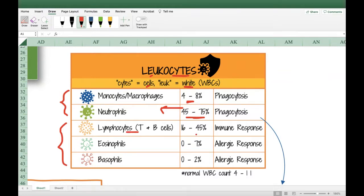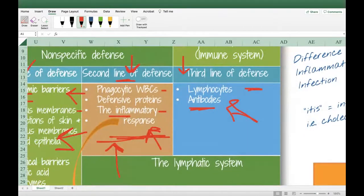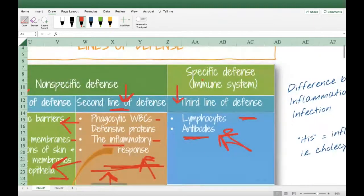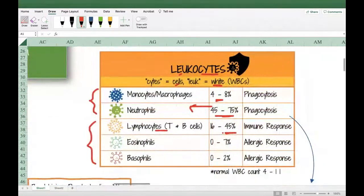So your lymphocytes make up anywhere between 16 to 45% of your white blood cell count. Their main purpose is creating an immune response. You remember learning about helper T cells and B cells. Those are types of lymphocytes. They're playing a role in this third line of defense, this specific line of defense. So in terms of the cellular response here, they're not involved. We're really focusing on these macrophages, monocytes, and neutrophils.